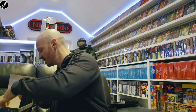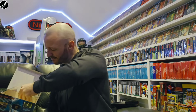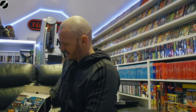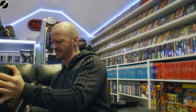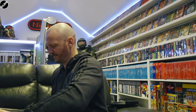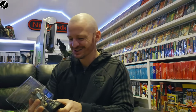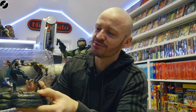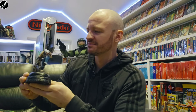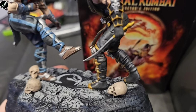And then we have got what I suppose is the main event, the statue itself. Try and take this out carefully without causing any damage to anything. Okay, it's out. So it's not the biggest or best statue I've ever seen in my life, I'm not going to lie. It's just the overall package. So as you can see, it's not a huge statue by any means. I mean, it's decent enough. It's what you want it to be with Mortal Kombat.